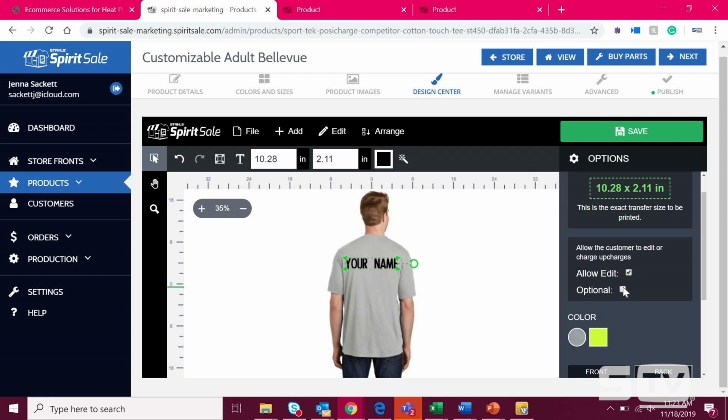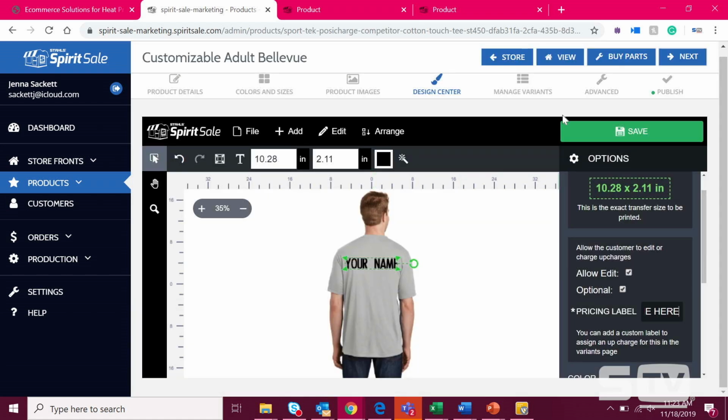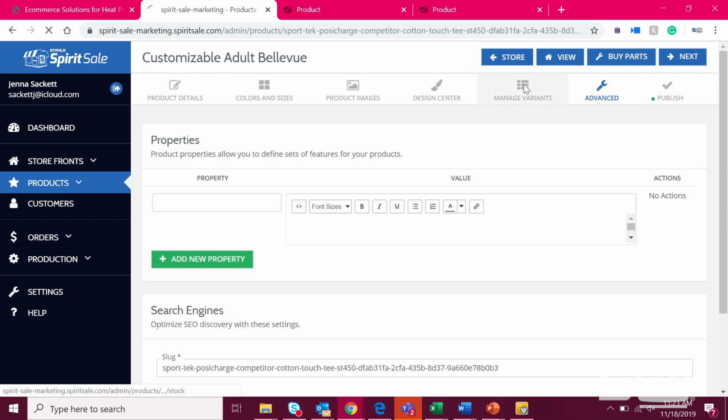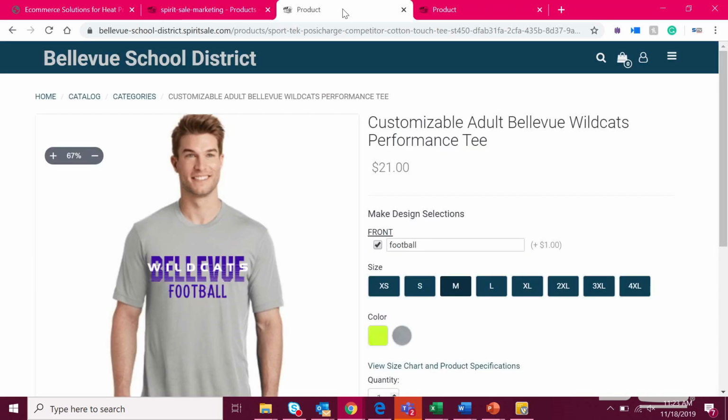All right, and I can make this optional and name the pricing label there so they know exactly what they're being charged the extra $3 for. All I have to do is click save there. And then before I do that, I want to manage the variance for this. So if I want my fee to show up for that additional cost, I would edit that here, and then it would show up on my product page.